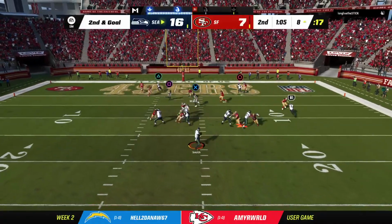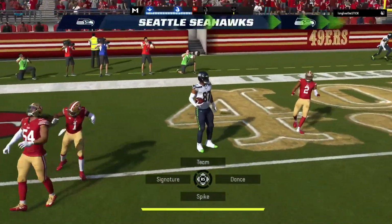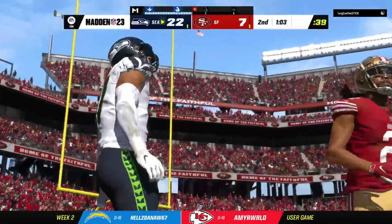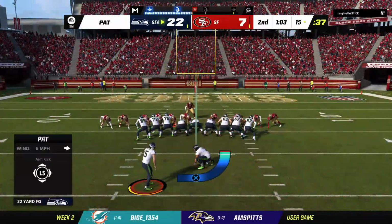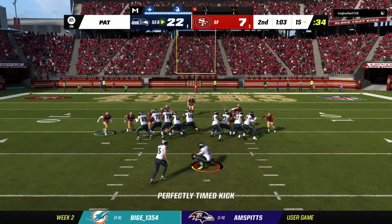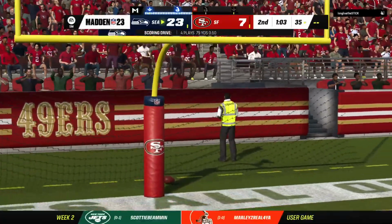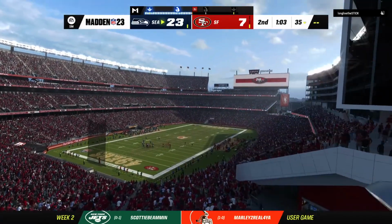Out of the gun, Smith. Left side here, that's the tight end, Fant. Touchdown! Noah Fant, 2 catches, 2 touchdowns so far, as his guys are able to extend their lead. Myers connects on the PAT, and that could be important as that makes this a 16-point lead. 49ers 7.